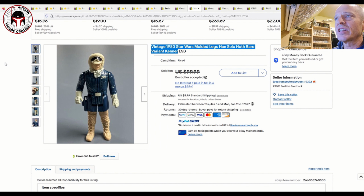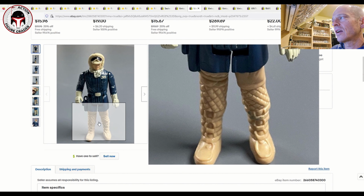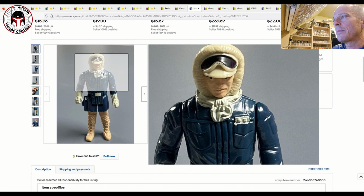Next up, this is another interesting variant. This was not complete. But I wanted to show it because this is one I'd like to pick up this year, and that's the molded legs variant of Han Solo in his Hoth gear. This is one that a couple of you have talked about in the past, but instead of painted legs, which can be painted in either light tan paint or dark brown paint, this one has legs that are actually molded in brown plastic. And this is a tougher to find variant. You don't see this one pop up very much.